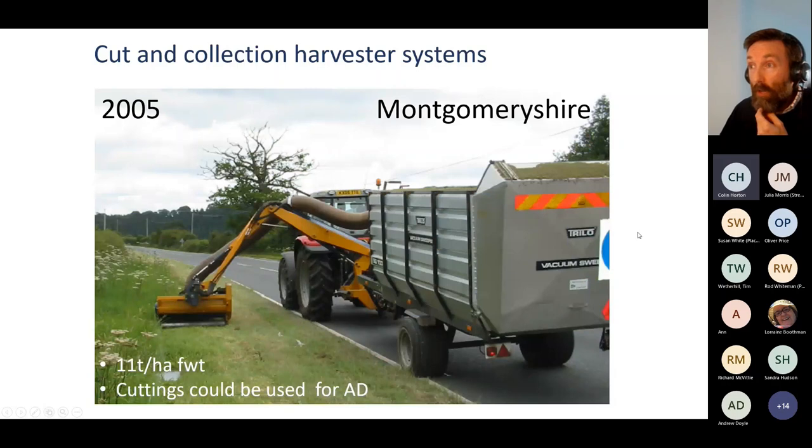Now, there's been a series of trials starting in Montgomeryshire in 2006, which determined that biomass harvested from road verges can be anaerobically digested, and that you can reliably glean more than 10 to 11 tons of fresh weight of herbaceous biomass per hectare. Next slide, please.